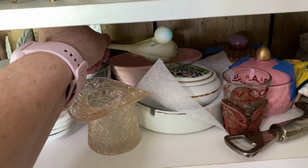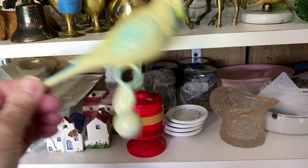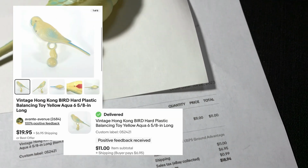We sold a little bird, and it's way back here. It's just plastic, kind of rattles, but it sold. Sold on offer for $11 plus ship.